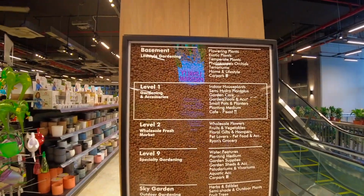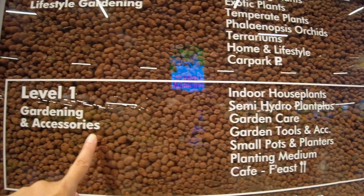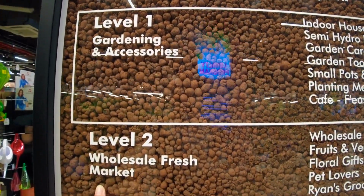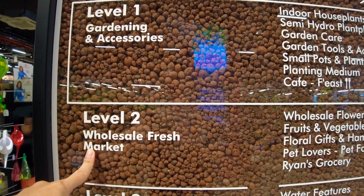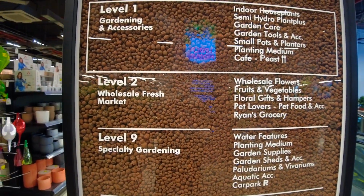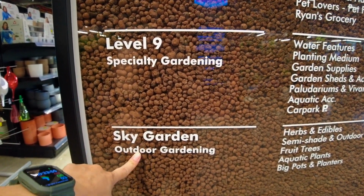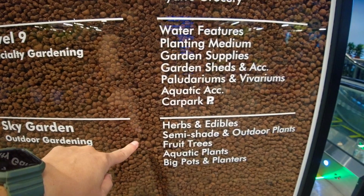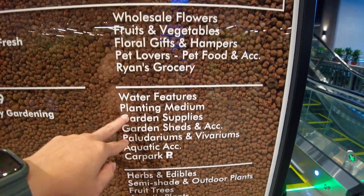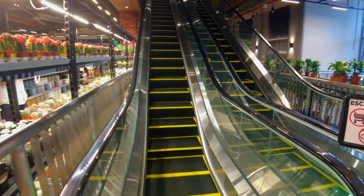So we're going to go to the second floor now. Let's see what they have on the second floor. We're on the first floor right now, which is basically indoor gardening accessories. So we'll be going to level 2, wholesale. They have nice stories, by the way, so a sky garden. Hopefully you can get to the sky garden on the top floor. I don't know whether you need to pay for it, but it'll be exciting to see. Okay, let's go to the second floor and check it out.